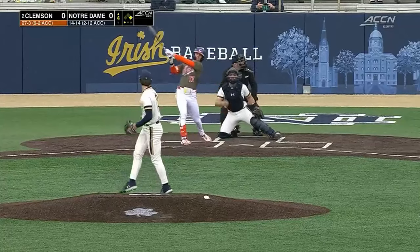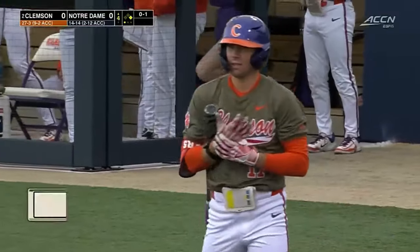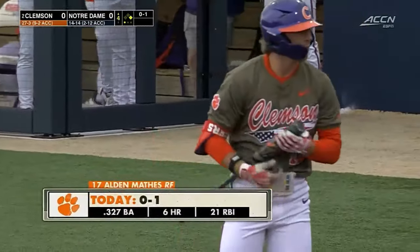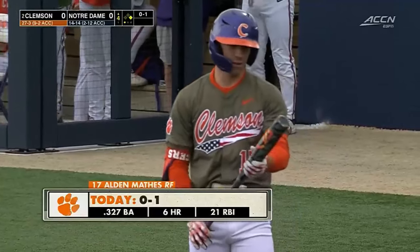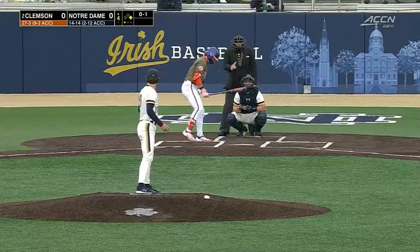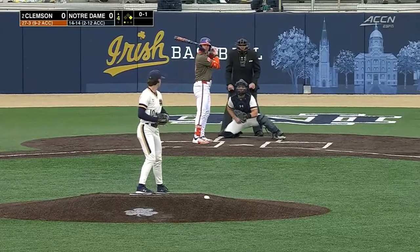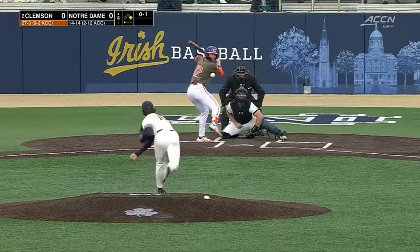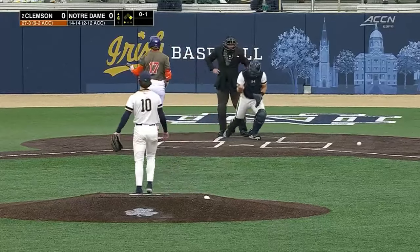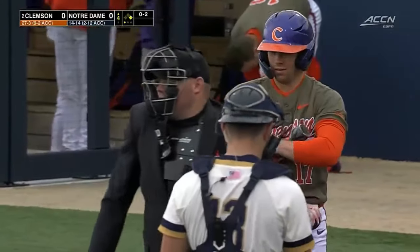Mathis now piles it back into the netting. The Irish will put on the shift to bring Penny across second base to put three infielders to the right side. Mathis fouls it back on to Spence.